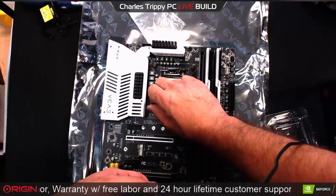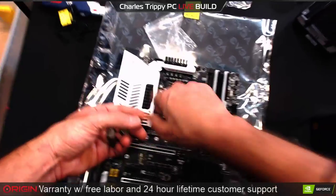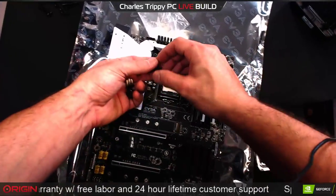I am prepping the motherboard. I'm going to get the thumb screws, and I'm going to put the thumb screws here so I don't lose them.